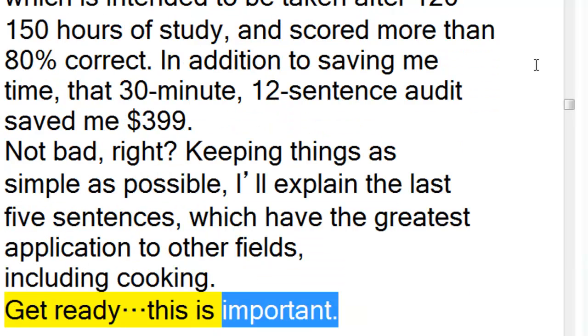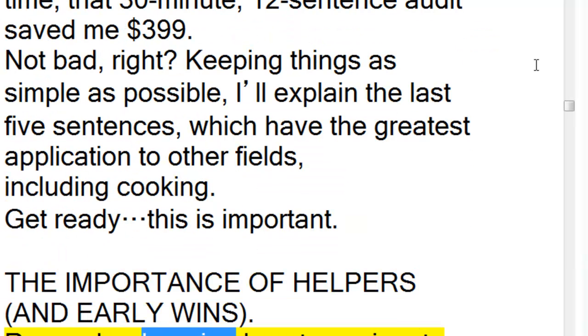Get ready, this is important. The importance of helpers and early wins. Remember learning how to conjugate verb tables in high school? I do. It was horrible.